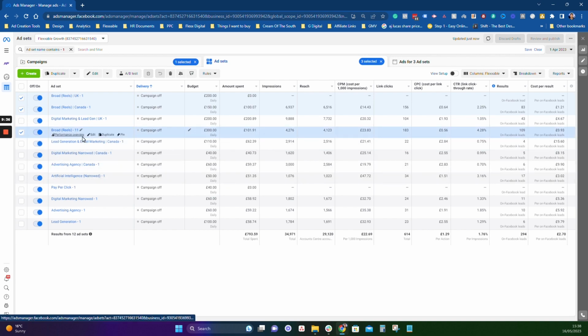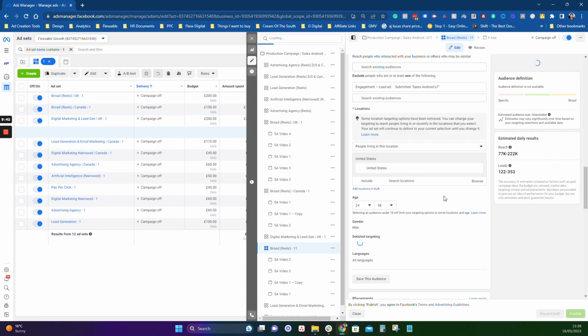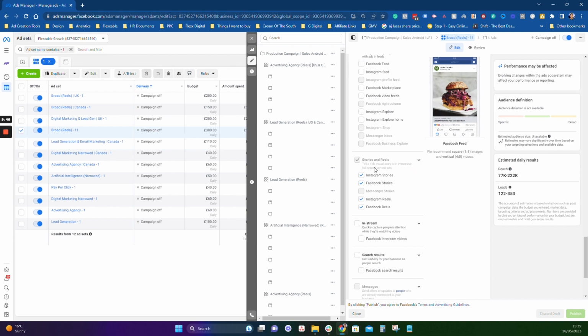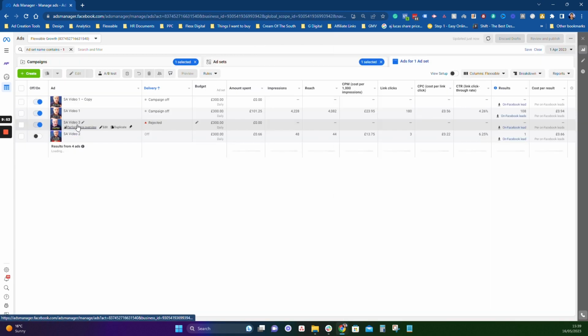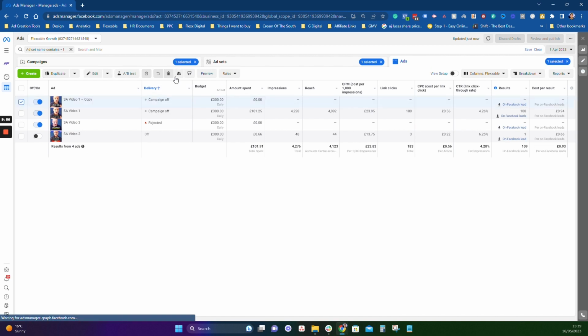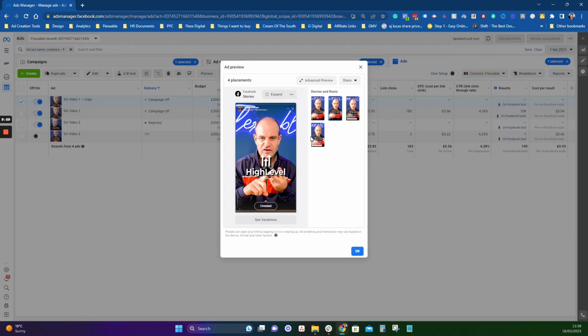And the third thing is use Reels and Stories, which basically, if we go into this one, just means turning off all your placements apart from Instagram Stories, Facebook Stories, Instagram Reels, and Facebook Reels. And you want to be showing video like this. It's 16:9 you want it as, so it fits that placement perfectly. It's optimized fully for that. And it needs to have preferably a person in there, a UGC actor or something like that, and simple subtitles on screen, so people can visually read it if they've got it on silent.